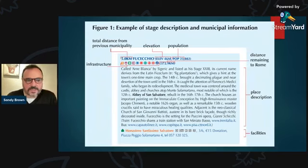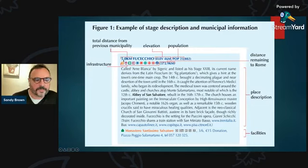So when we at Cicerone do a pilgrimage guidebook, we always use a format that we feel gives the best information to the walker. So the distance from the previous municipality that has lodging, so from one place you have to walk 5 kilometers, in this case to get to Fucecchio, which is a Tuscan town here in Italy on the Via Francigena. You know that the elevation, which should be here, but it's not. Oh, it is, 46 meters. You know the population's 23,000.